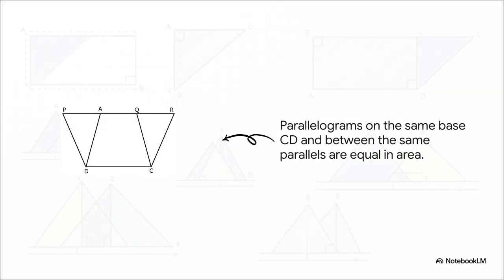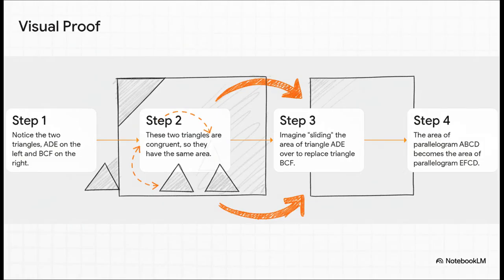So take a look at these two parallelograms. They look pretty different, don't they? One's kind of slanted, the other's more stretched out. But look closely. They both have the same base, DC, and yep, their top corners are on the same parallel line. They fit our rule perfectly. So why on earth does this work? It's actually really cool. It's like a little magic trick.